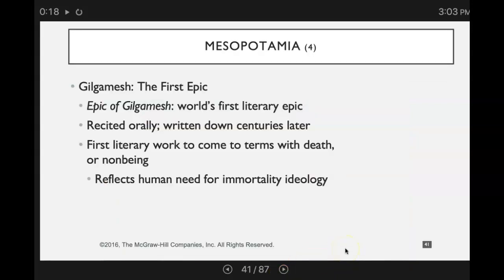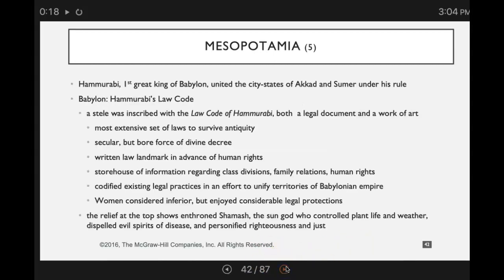Also from Mesopotamia, we have a famous piece of literature, Gilgamesh. It was called the Epic of Gilgamesh, and it was the world's first literary epic. It was recited orally for years before it was written down centuries later. They would just pass it on verbally. It was the first literary work to come to terms with death or non-being, and it reflects that human need for immortality and ideology.